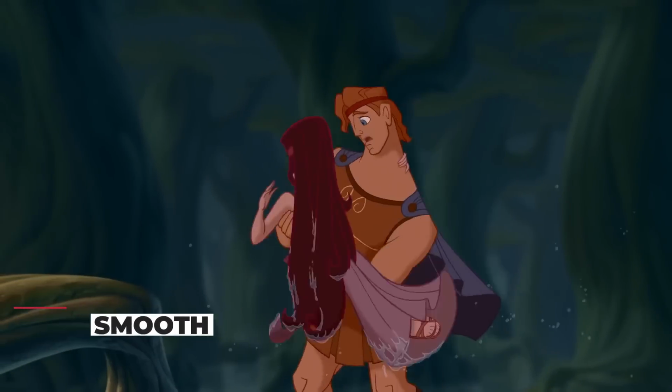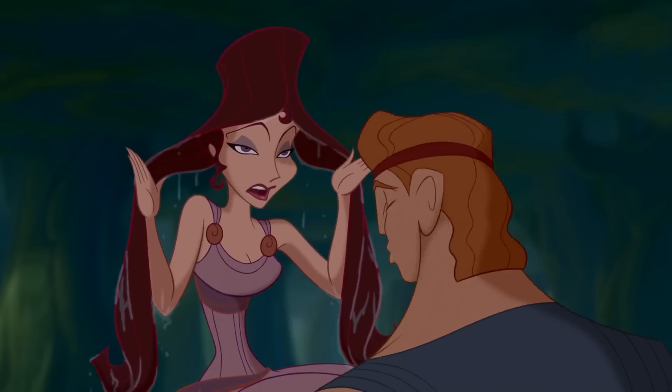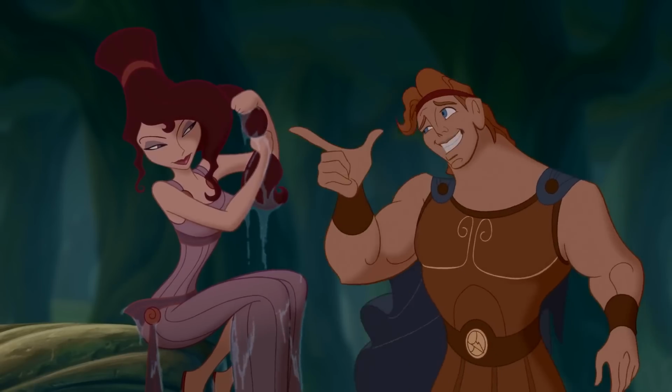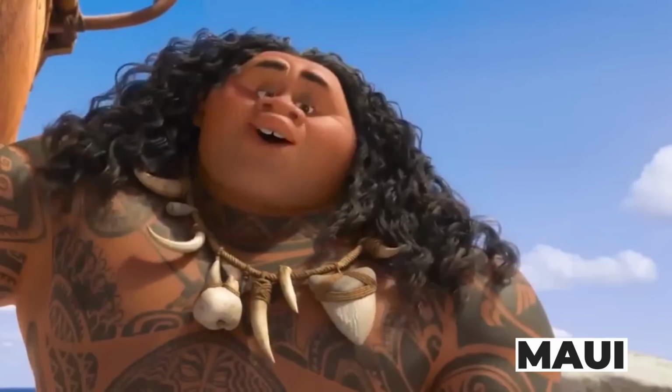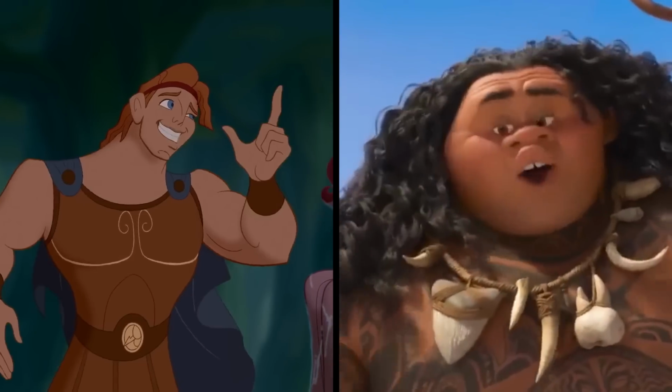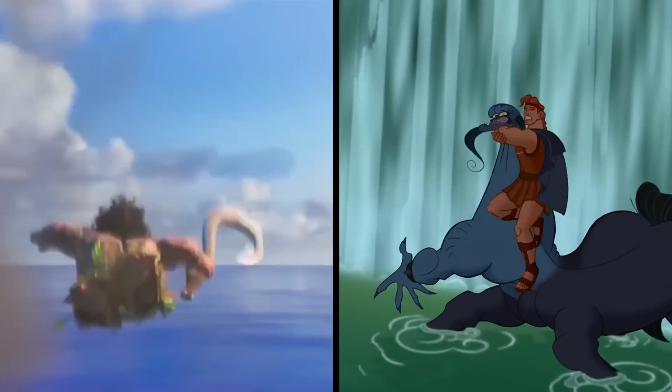The finger fun is a classic move. Hercules shoots one at Meg when he's about to save her from a fearsome monster. Excuse me. Similarly, Maui shoots one at Moana when he's introducing himself. Both of these characters have a lot in common. They're super strong, they're demigods, and they're heroes.